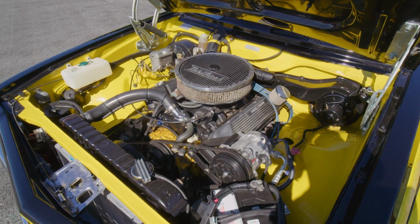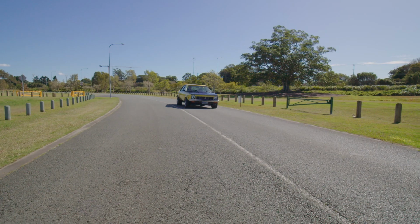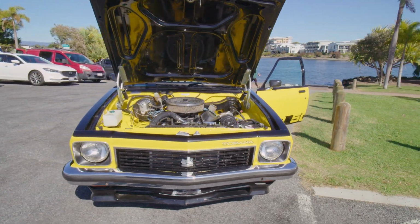It's an absolute honour to be driving it around today. And I can tell you that it drives beautifully, stops on a dime, really smooth through the gears.